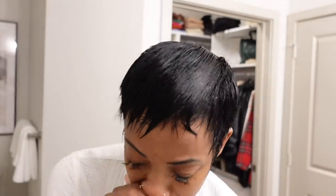Let's see what we're going to look like, because I don't know. This is just me trying something. I haven't had a short relaxer pixie cut in so many years. I don't think I know what to do. I'm trying to find my tripod. Y'all, I don't know if my hair is wet enough now. You know what, I'm going to spray some water.